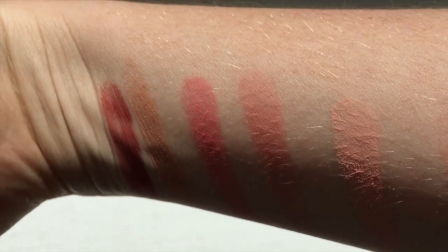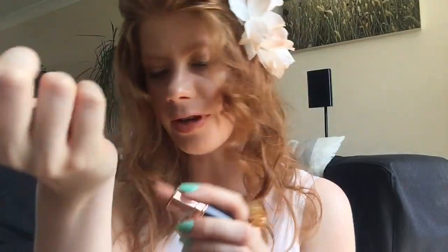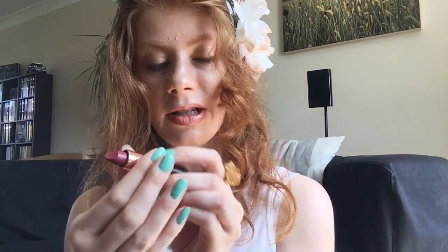I have actually worn this one. It's a nice nude colour, but it isn't very pigmented. I wouldn't go out of your way to buy it. And that's what that looks like. And they are quite sheer when you apply them. I do definitely prefer more of a pigmented lipstick. This one I haven't used yet, which is Looking Ahead. I thought this would be a really pretty colour for the autumn, and that's what that one looks like.